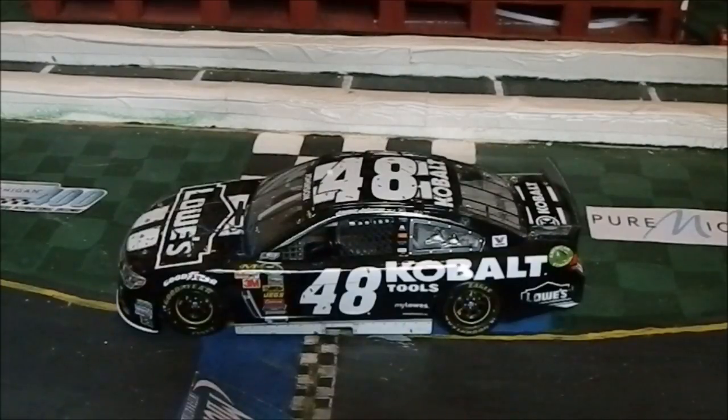For the opinion on this car, I'd say if you have a chance to get it, I'd get it, because this is his only Michigan win. I know he has a lot of wins in this Cobalt scheme from 2013 and 2014. I believe he won at Pocono in this Cobalt car in 2013. I know he won at Dover in it, and he won at MIS. So there's three race wins out there with this paint scheme on it.